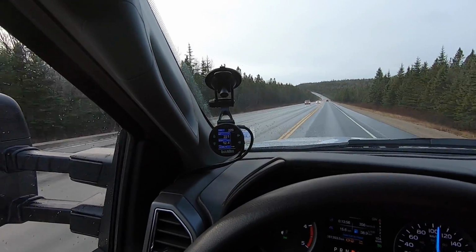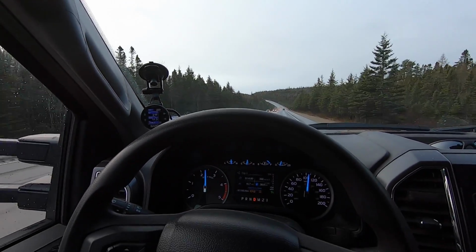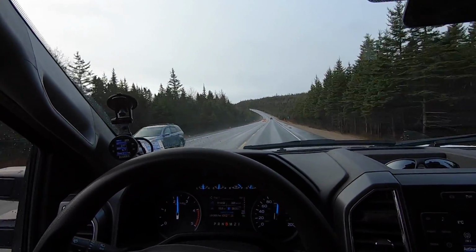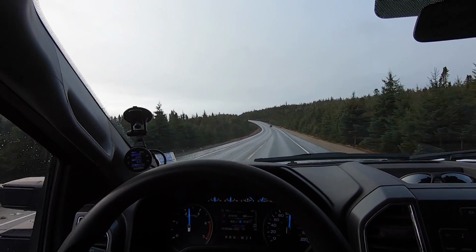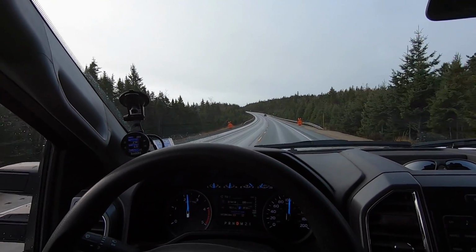So we're going downhill right now, obviously no power being added. The truck is holding itself back pretty good. We're in 6th gear. If I was driving myself, I would have been giving myself some more speed coming down this hill, knowing that there's another hill coming. That way it would have given me some momentum heading up the hill here.